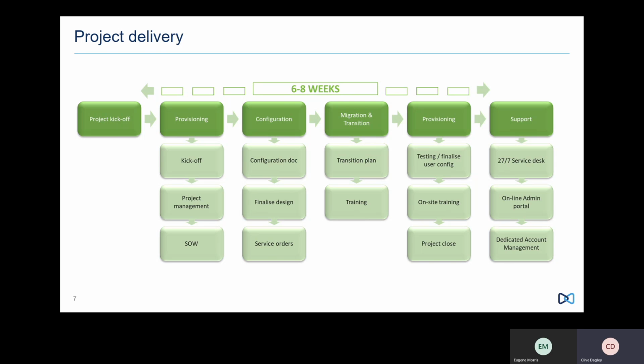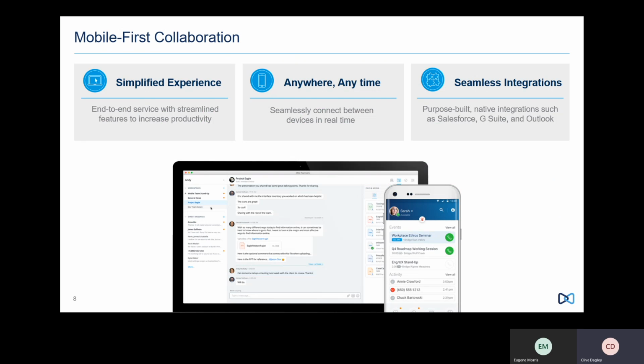And being a cloud service, this is something that we can really deliver with accelerated requirements if need be in the matter of days. So what it's all about is a simplified experience that you can run your team anywhere at any time, and your seamless integration into the different business applications that you may already be running.